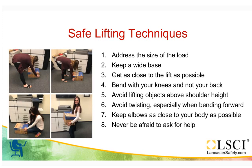Another key component of ergonomics is utilizing safe lifting techniques. First thing that you'll want to do if you have to lift an object is address the size of the load and never lift an object that is potentially too heavy. You'll want to ensure that you keep a wide base with your feet and legs and get as close to the lift as possible to avoid reaching and putting stress on your lumbar.